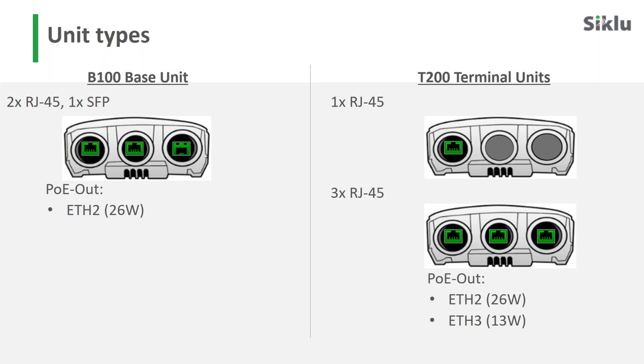So, for example, it is possible to power, as I said earlier, one base unit which needs only 13 watts with either of the two ports that you see on the terminal unit on the right, or you can power video surveillance cameras or Wi-Fi access points and other types of devices that you would like to have backhauled by multi-haul, multi-gigabit capabilities.